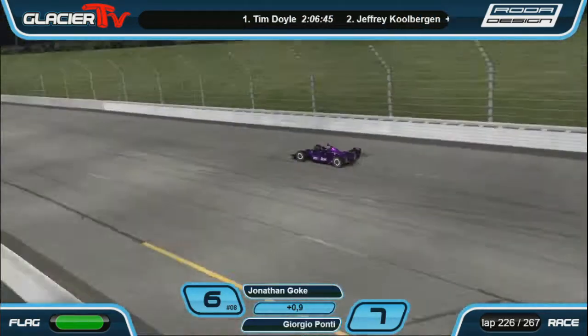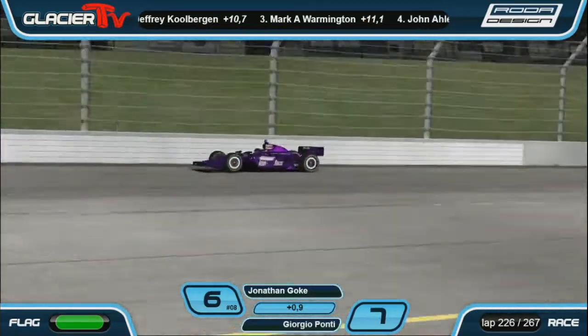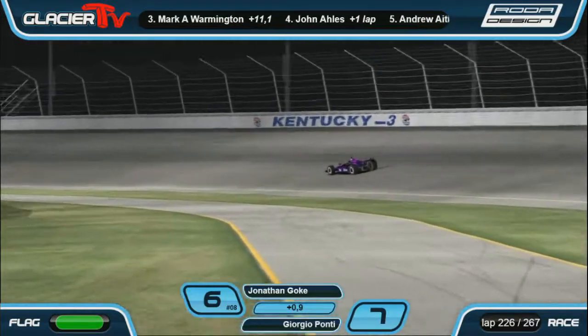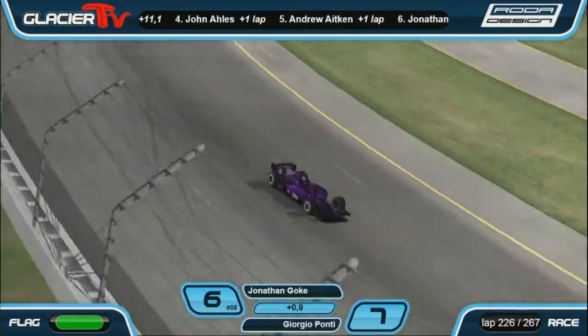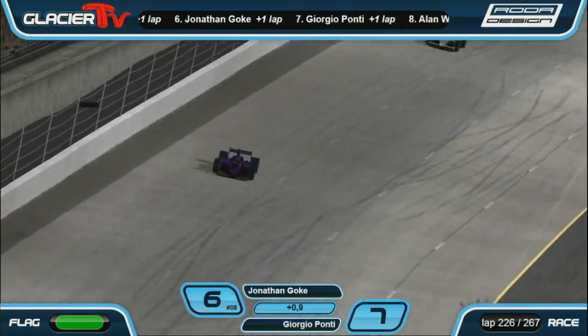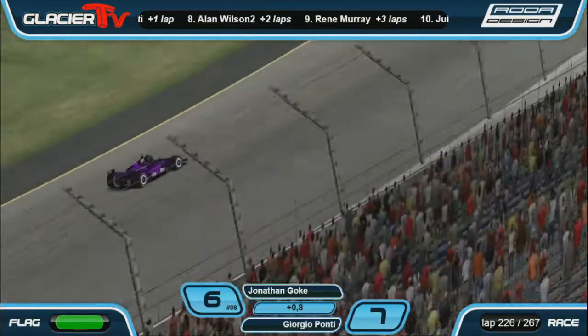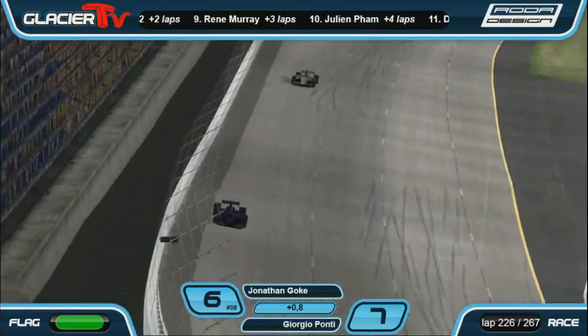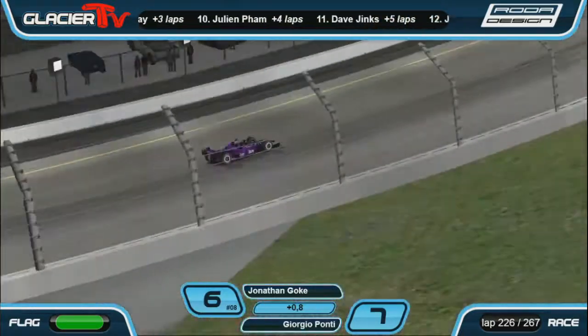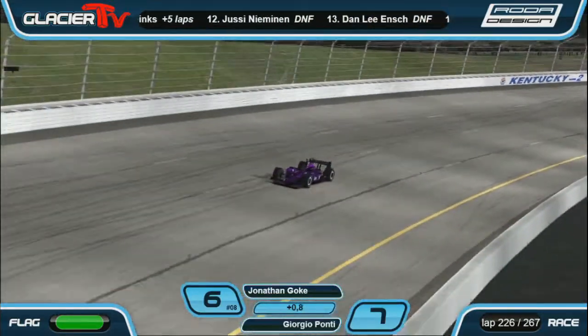Julian Pham coming down pit lane this time by from the 10th spot, I believe. And one of the things is, if you miss your pit entry, you have to go all the way around the racetrack again. And that is what makes these races so difficult, because you have to know your pit in. And if you don't, you're either going to get yourself a black flag and lose a lap, or you're going to run out of fuel and potentially lose a lap.